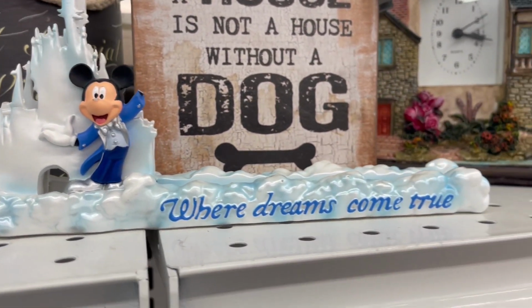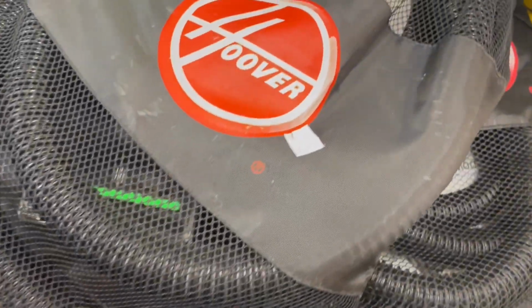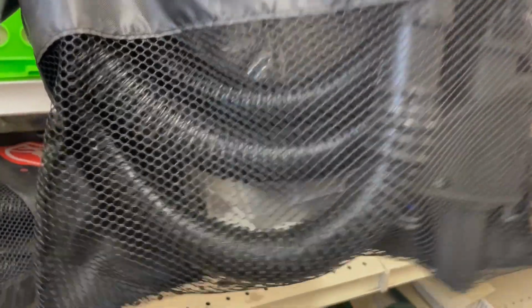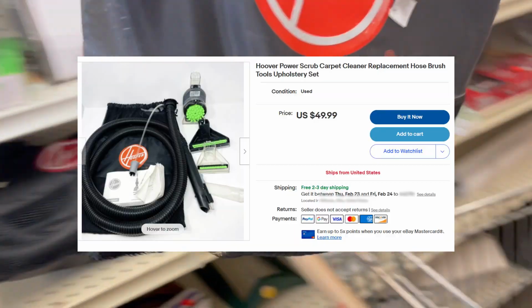Oh no, my nose is missing, Heather. I don't know why I always find these attachment bags. If they're cheap and have all the attachments, I grab them every time. One of them only has the hose in it, so I'm gonna leave that one behind. I'll list this one for $50.